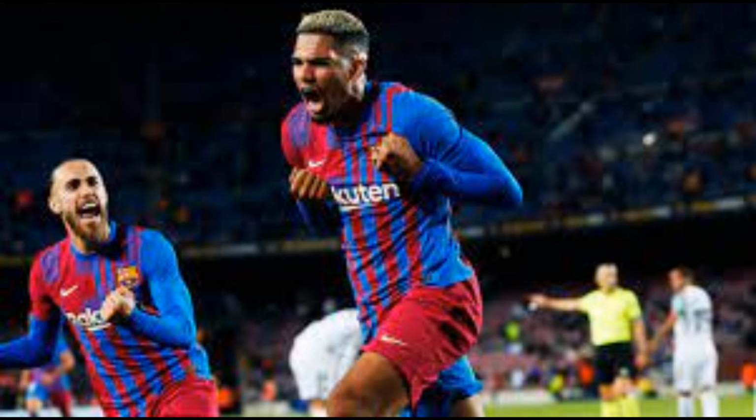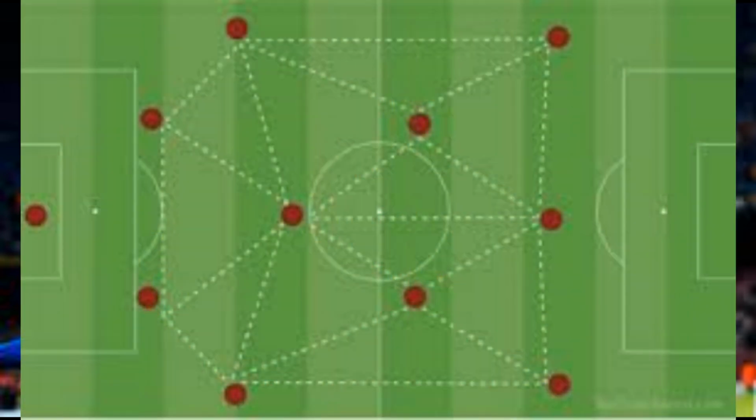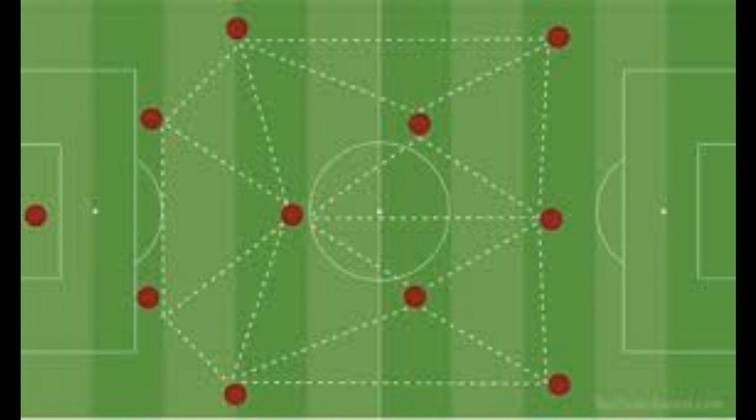So I think Xavi has a lot of options with that, and I look forward to seeing what he does with that. It will be frustrating at times, but we'll go from there. All right, and then in midfield, we only really have brought in one midfielder, and that's Kessie.